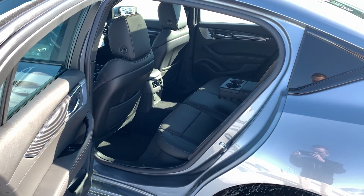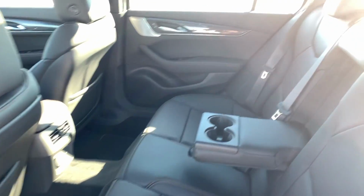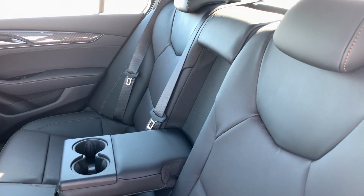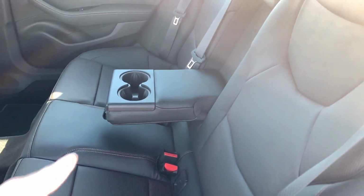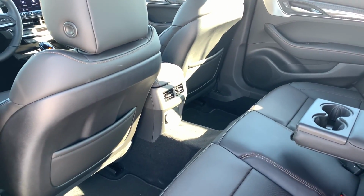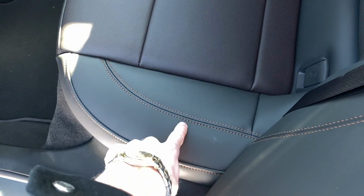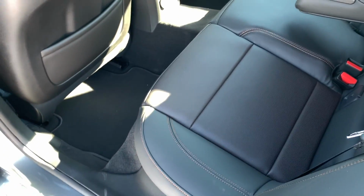All right, backseat time in the CT5. Let's jump in. Now, first glance, 3 passenger seats in the back. If you only have 2 people though, you do have a nice comfortable armrest. Same great materials that you'll find in the front, you'll find in the back as well. Once again, offset stitching on the jet black leather seats.